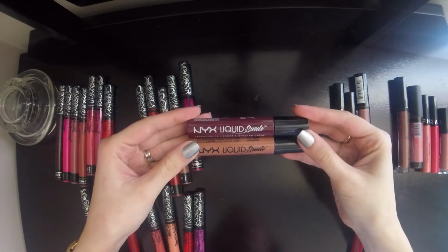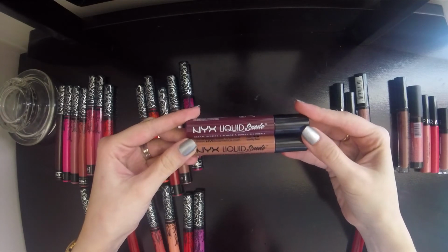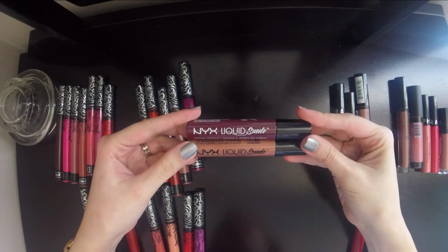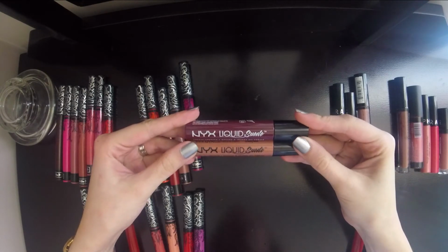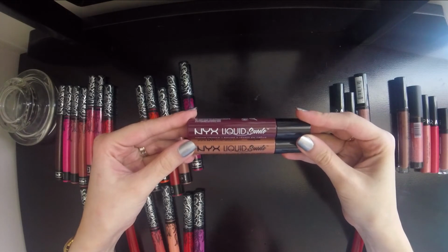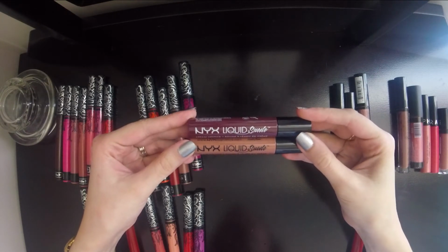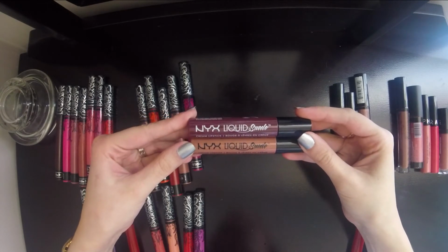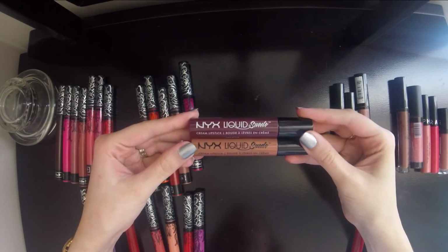I have them in the shade Sandstorm and Vintage, the NYX Liquid Suedes. I really like these for when your lips are chapped. In the wintertime when your lips are really chapped, these are nice because they're more of a moussey suede, so they don't completely dry down matte, but they definitely pack a punch color-wise, and they can kind of disguise nasty, crusty looking lips. And I really do like the formula, so I'm gonna hold on to these two.